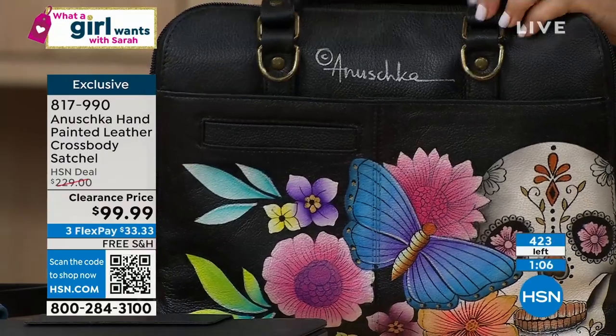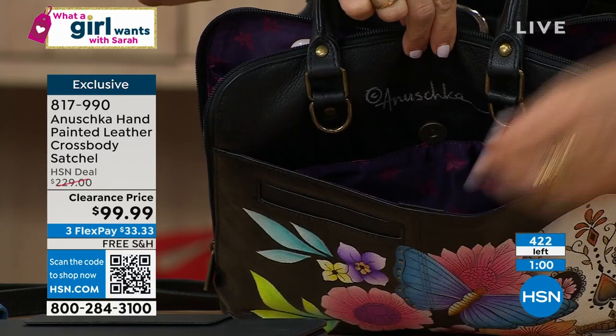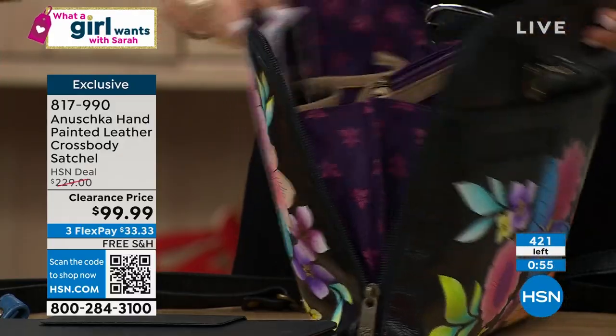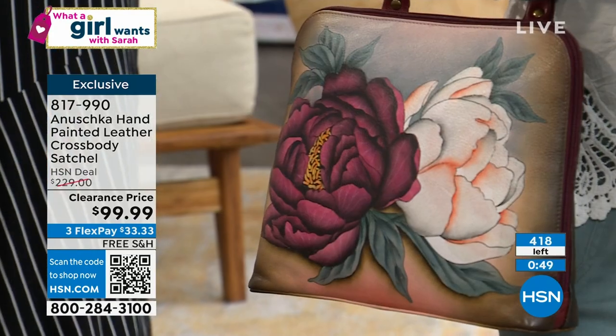It is beautifully lined. It gives you organization front and back. The silhouette is very time tested. This is one of their number one best-selling silhouettes. I love that the zipper goes all the way around. You open it up nice and wide like an accordion. It also has a nice dimension, 11 and a half inches by 10 inches.